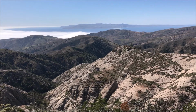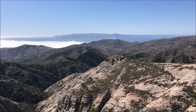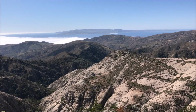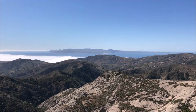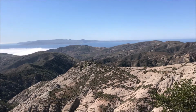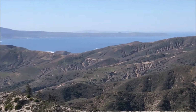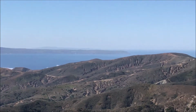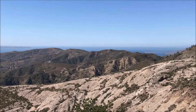Today is February 25th and I'm surveying the Malva Real territory. This is on the western portion of Santa Cruz Island. From my viewpoint you can see Santa Rosa Island off in the distance, and way off in the distance is San Miguel Island. The Sauce's bald eagle nest is over that far ridge.